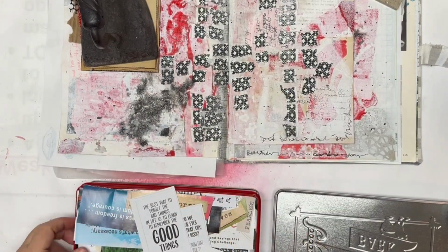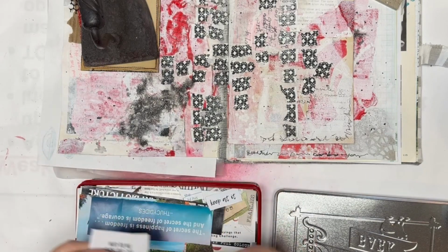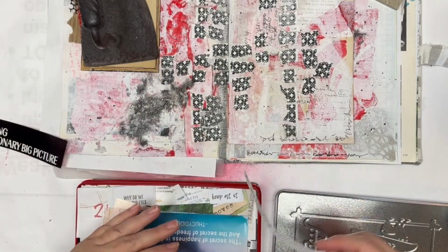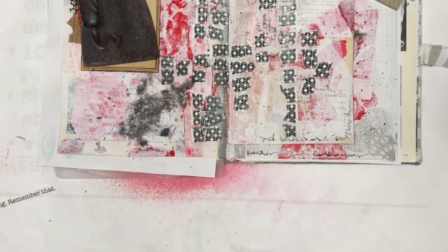While that focal is drying, I am searching through my quote tin for something to use on this page. I select the words I want to use, and I go ahead and edge that in some of the Distress Archival in black soot.